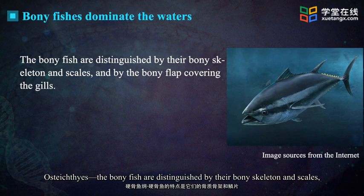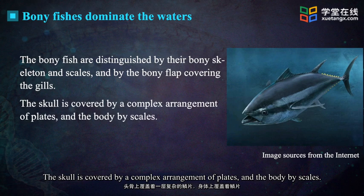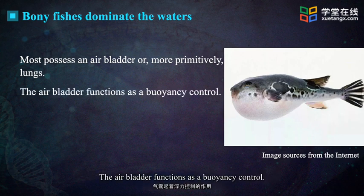Osteichthyes, the bony fish, are distinguished by their bony skeleton and scales, and by the bony flap covering the gills. The skull is covered by a complex arrangement of plates, and the body by scales. Most possess an air bladder or, more primitively, lungs. The air bladder functions as a buoyancy control.